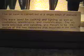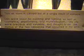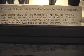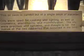This vessel is carved out of a single block of alabaster. Oils were used for cooking and lighting, as well as cosmetics, anointments, and mummification. The oils were precious and valuable, and thought to be the motive of the two robberies that occurred in the tomb.